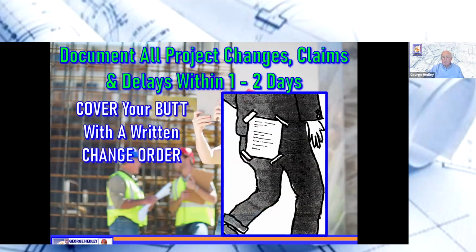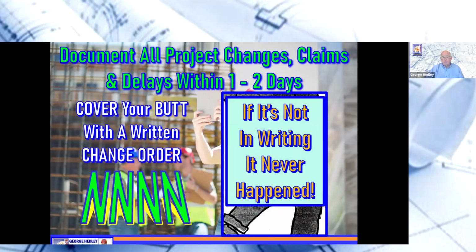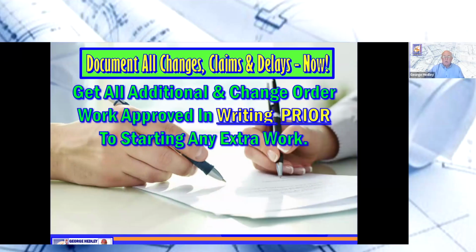We're going to make sure we cover our butt with a change order. We're going to write it now, and remember, no notice, no nothing. If it's not in writing, it never happened. So think about how we're going to manage our change orders. Then we're going to document now.